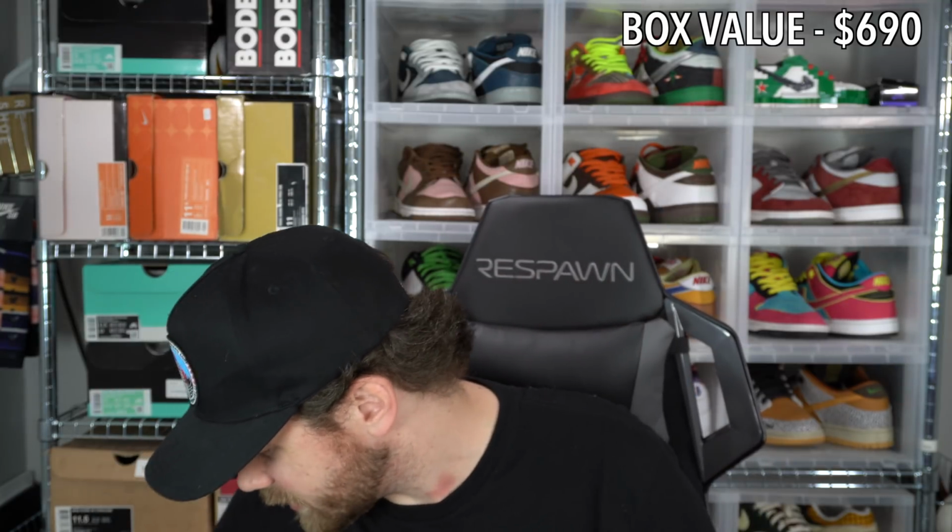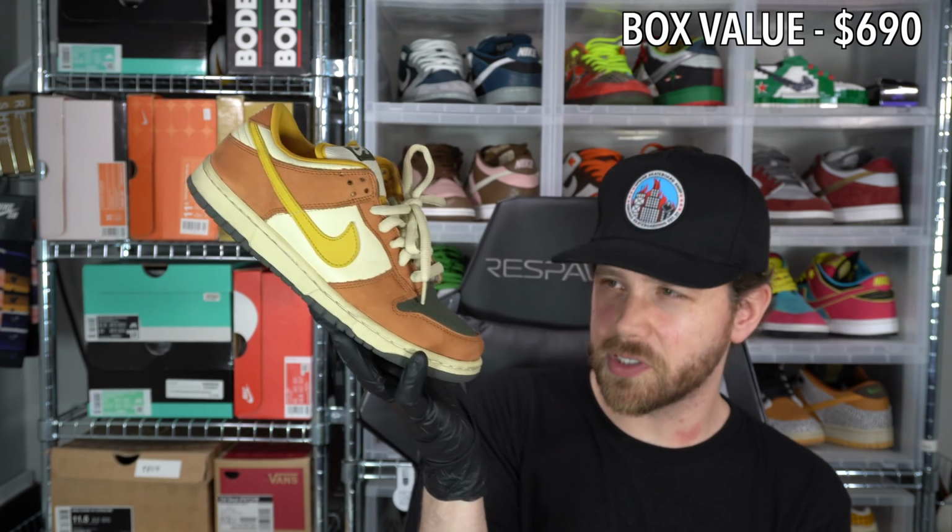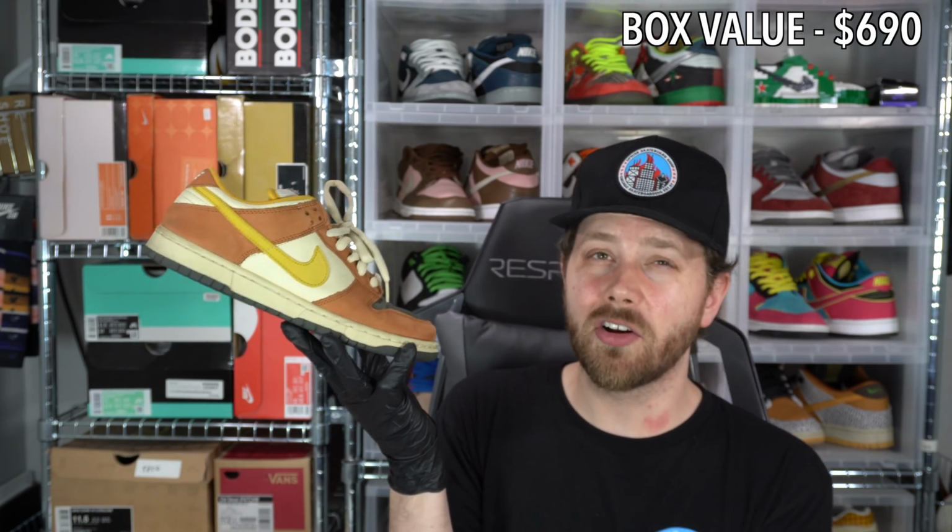I don't know if there's secondary laces with these. There might be, probably hiding here. But it's got the original box and the original paper, which is very cool. And these are just becoming harder and harder to find.